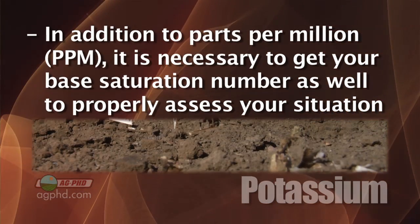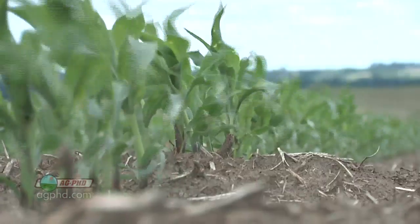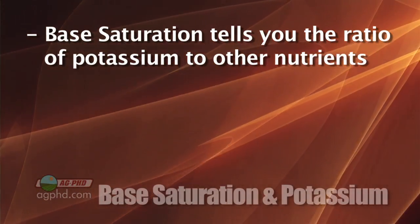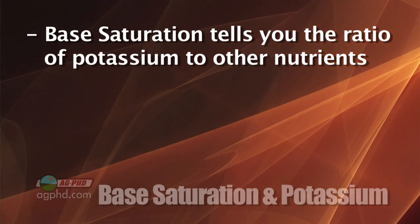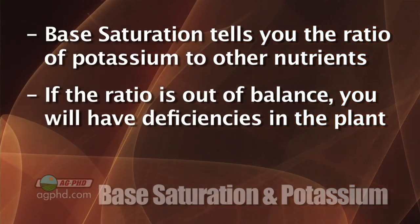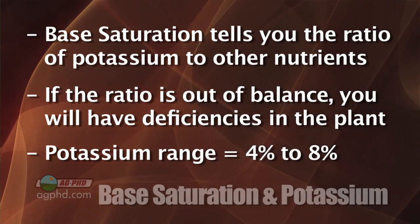You should be looking at your base saturation test. And if you're not getting that, you have to. Otherwise, you don't really know if you have enough potassium or not. What base saturation tells you is the ratio of potassium to other nutrients. And if you don't have your potassium in ratio, you're going to have deficiencies in the plant. Period. You need to have your potassium in the range of 4 to 8% in base saturation.